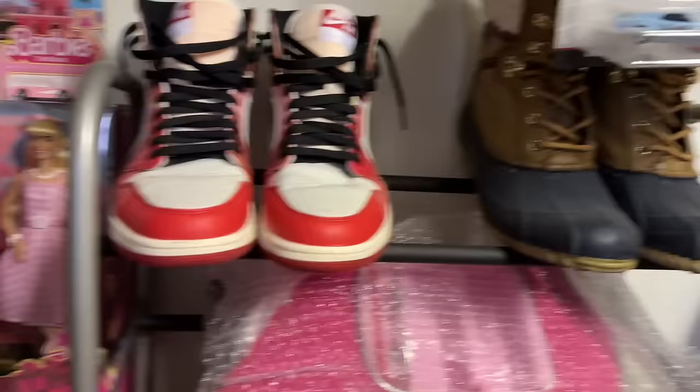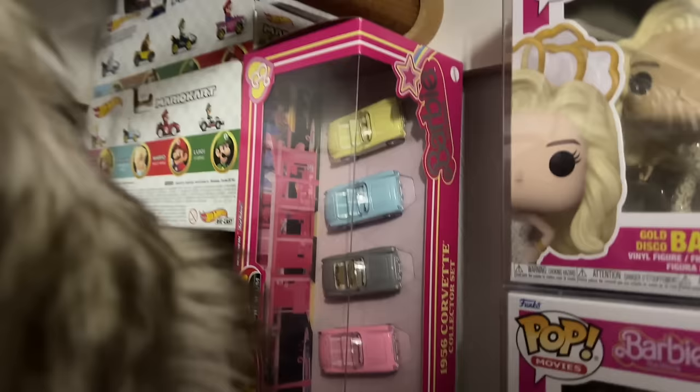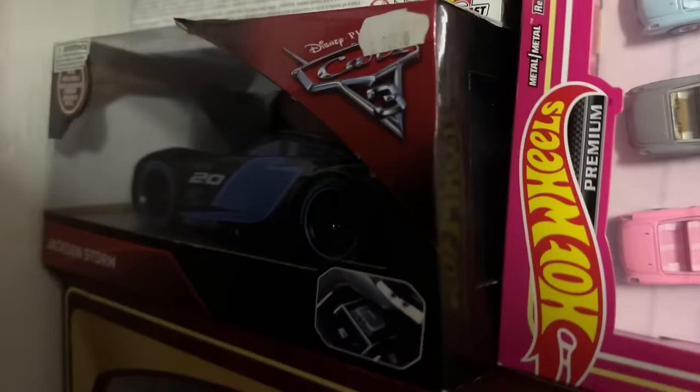I collect Mattel products. So I got the Funko Pops. I got the Hot Wheel that was a free gift when you bought the popcorn bucket at AMC at the premiere. And then I had the Mattel Creations exclusive Corvette 4-pack. Mario Kart Hot Wheels too? My goodness. Jada Jackson Storm Mint in Box. Toys R Us plushies. That's a Walmart display, obviously. Okay, that's it for the closet.